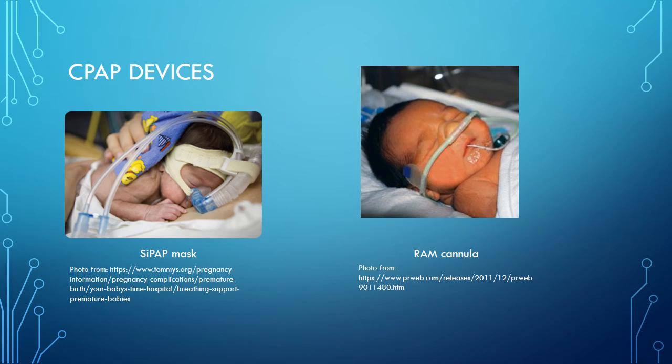And then, like I said, nursing management: proper fit of the mask or cannula, and making sure we're protecting their skin and their nasal septum. I've seen some kids who have been on CPAP cannulas or the CPAP mask here in this picture on the left that have had excessive septal or nasal breakdown, sometimes as bad as requiring plastic surgery to repair it. So we don't want to let these kids have skin breakdown.